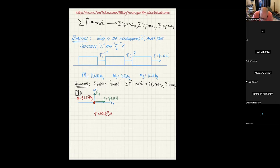75.0 newtons. Okay. So here's the big test when you're making your free body diagram. You want to make sure you include all the forces. And the way you do that is you say, what things are touching my system? So in this case, when I look at the system, I say the floor is touching the system. In other words, that platform or whatever that the boxes are on is touching the system. So there should be a force from that.